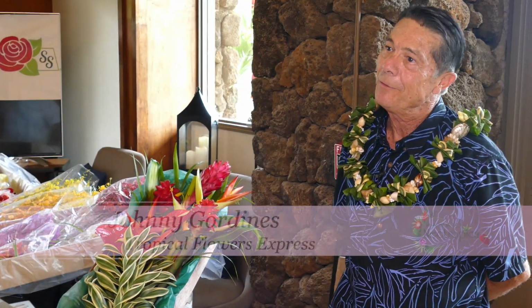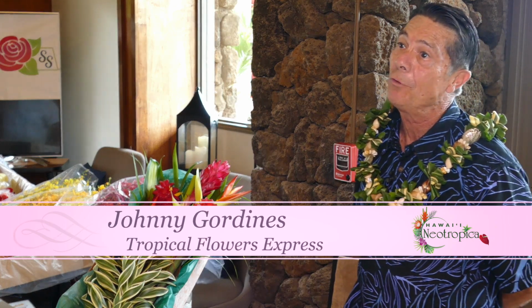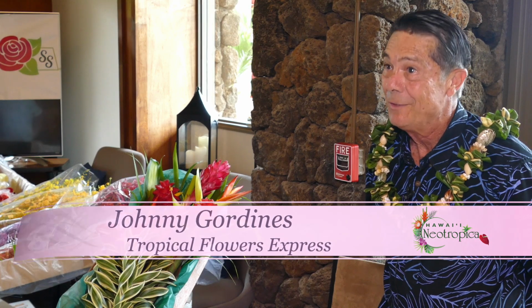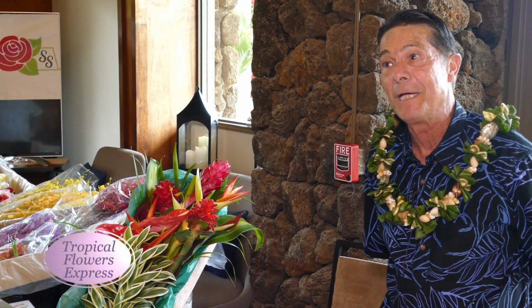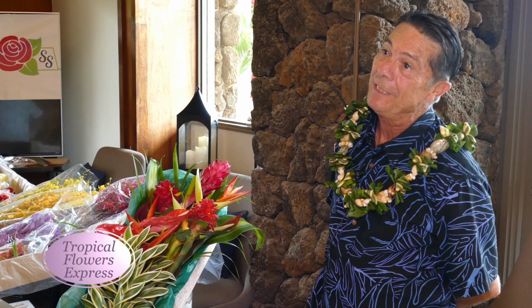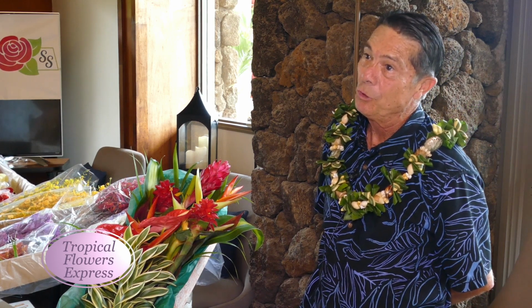We are Tropical Flowers Express. We've been in business on the island of Kauai for over 35 years, myself, Johnny, and my wife, Teresa. Okay? And we have our 2-acre flower farm up in Kauai. It's nice and cool, about 500 foot elevation. We are growers, exporters, and designers of Hawaiian tropical flowers. So we ship to the mainland.